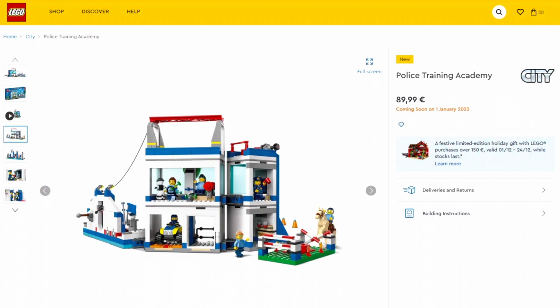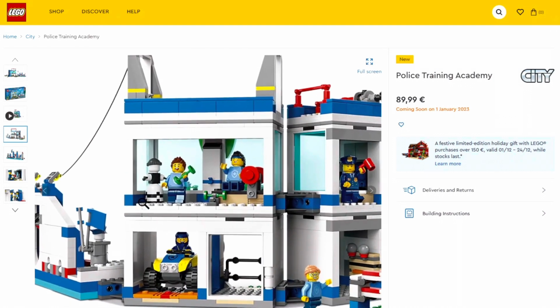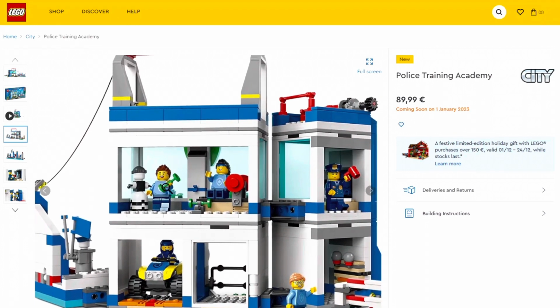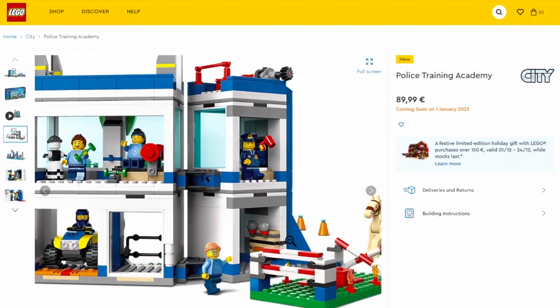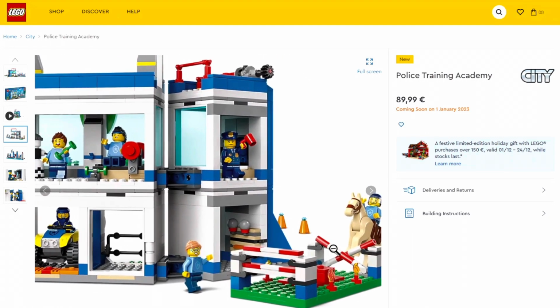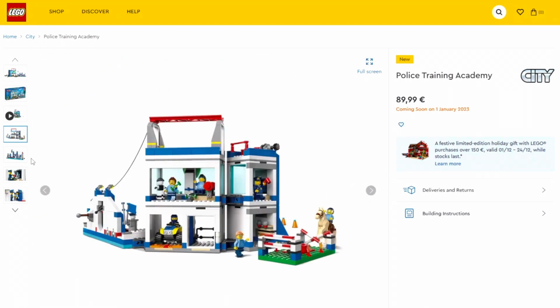There's quite a lot to be said for this one, to be honest with you. I like the gym inside. There's a sort of bench pressing area here with some dumbbells. And then over here, I'm not quite sure what this area is, but we also get a sort of obstacle course here for the horse, which is nice that it's included.